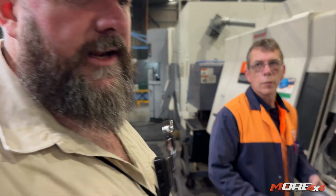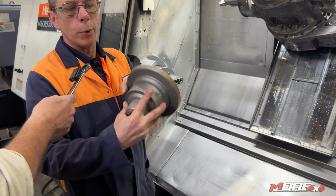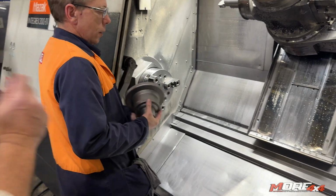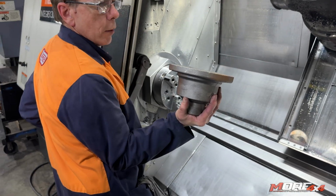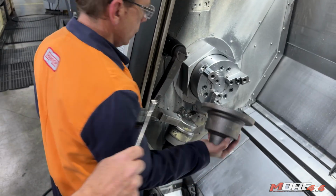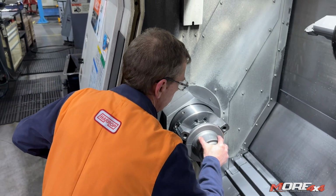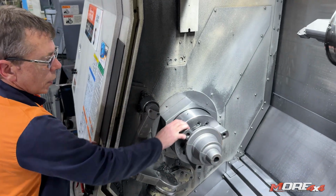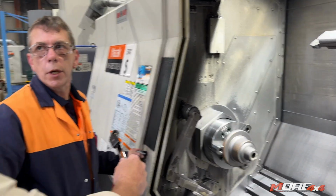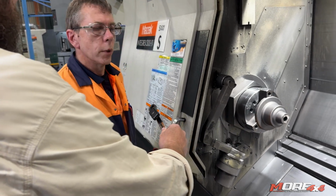He's very deliberate, this man. The part will be running out like that if you've got stuff stuck in there. Okay, so you've got the new cast part going into the left-hand side of the machine? Yes, new casting going into operation 1. Clamp it, give it a little bit of a spin, make sure it's running true enough. Doesn't have to be 100%, but because it's a casting, you never know.